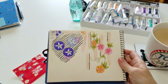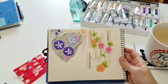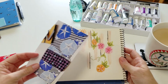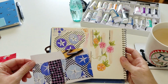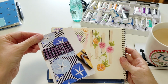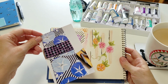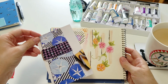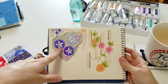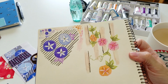And then I did these after dinner, actually. Actually, I think I did them before dinner, when I should have been cooking dinner, but I was sat doing this. We did eat, don't worry. So this is a yukata with the morning glories on, and I thought it was quite interesting to have that black and white stripe and then those strong bluey purpley blues. So I just had a go, and by this point I was using my watercolour pencils, which is quite fun to do.